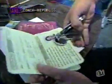Okay, we're sealing the passport as we speak. I am sealed, signed, and delivered. Now, what's the swearing-in ceremony? Repeat after me, Spencer.